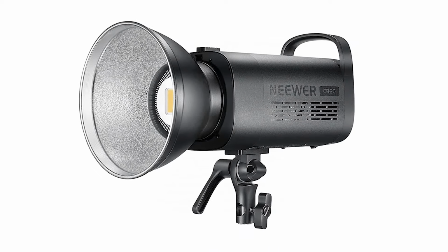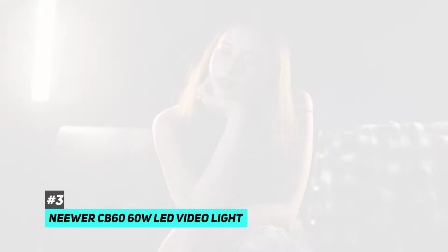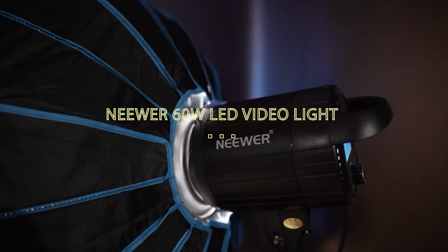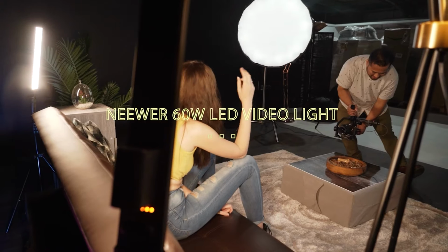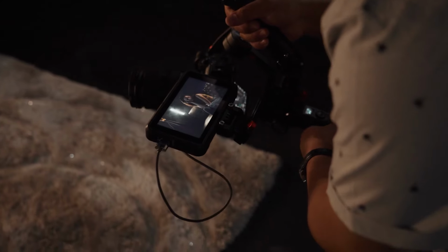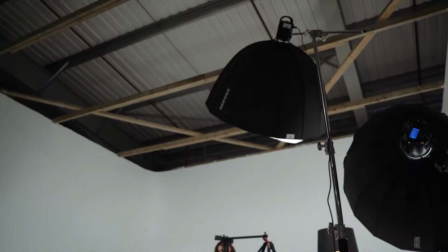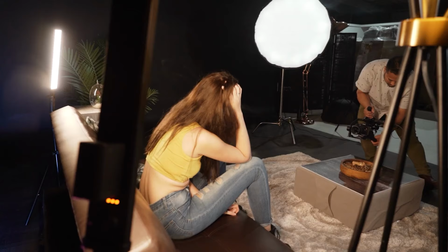And finally, our third favorite recommendation is the Neewer CB60 60-watt LED Video Light. CB60 LED Video Light provides 60-watt bright and continuous illumination for vlogging, on-location shooting, wedding, portrait, and product photography. The brightness can be adjusted from 0% to 100% in seconds. Features a built-in ultra-silent fan and stunning heat dissipation system which can meet the shooting needs of different scenes, providing creators with a highly silent environment for video production and improving their efficiency.